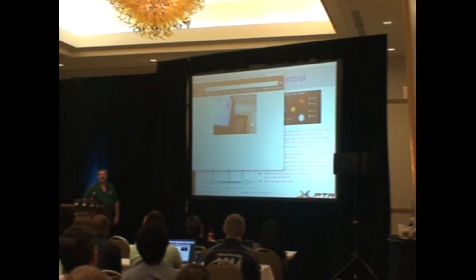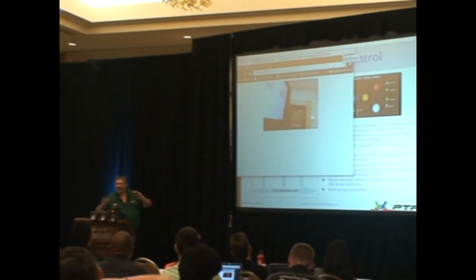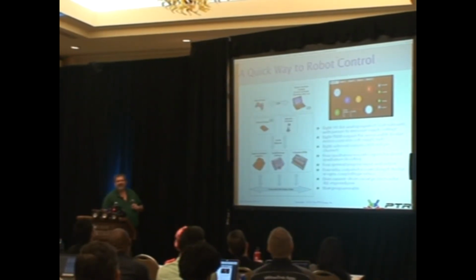And I'm running about 15 hertz on the refresh rate right now, which turns out to be a pretty good combination. You know, you want really high frame rates, but really high frame rates eat your bandwidth like crazy. So I'm running right now at 15 hertz, about 300 kilobits per second for that video.